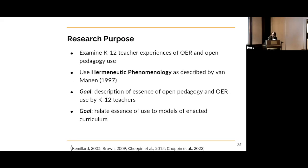So the purpose of my study will be to examine the experiences of K-12 teachers as they use OER and open pedagogy as defined by Hegarty. And I'll be using the methodology of hermeneutic phenomenology as described by Van Manen. I will be interviewing K-12 teachers in Colorado and in Washington State with experience using open pedagogy. And I'll also be looking at some of the digital resources that they use or have created. And the goal will be to describe the essence of open pedagogy and OER used by teachers in K-12 classrooms and relate that essence to models of enacted curriculum.